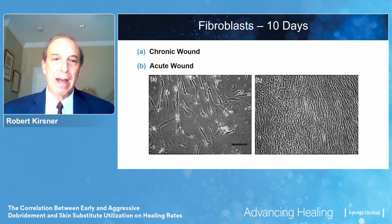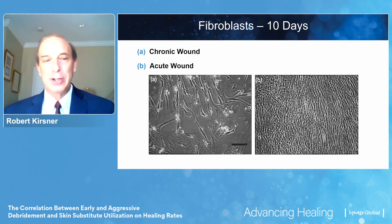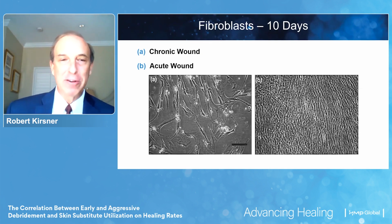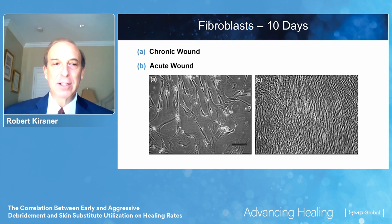One of them is the changing of cells in the wound bed and the wound edge. And let me talk about the wound bed to start. And the cells we're talking about here are the fibroblasts. And here you see two photomicrographs. One on the left is cells from a chronic wound, and one on the right is fibroblasts from an acute wound. Now I'm going to talk about the cells on the right first, the acute wound.